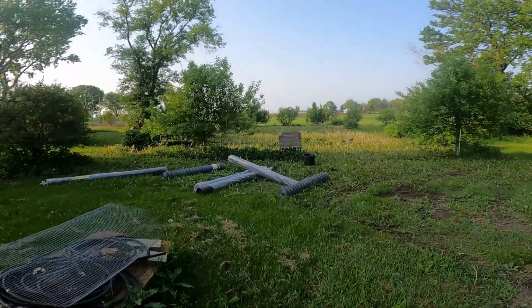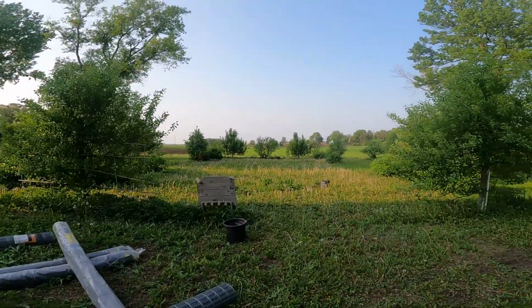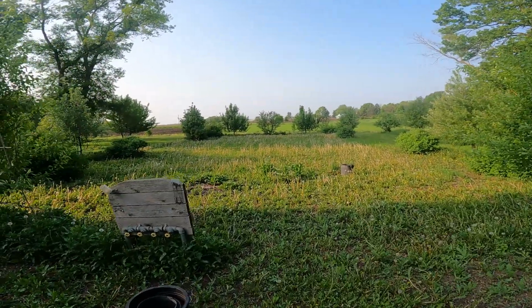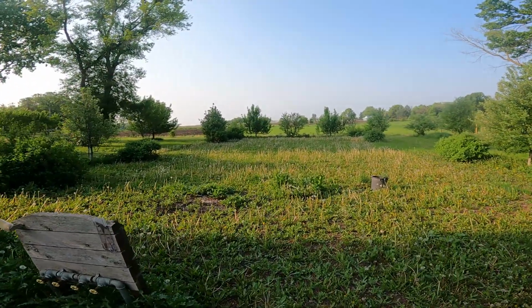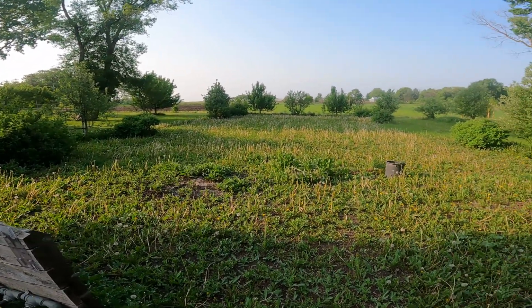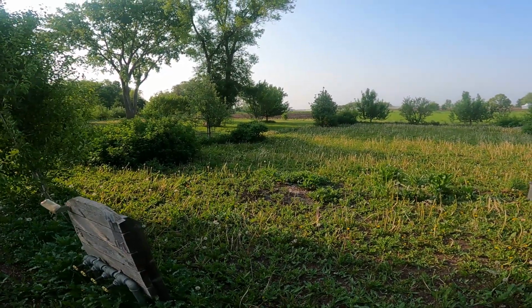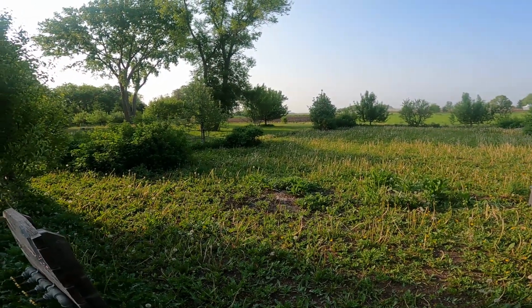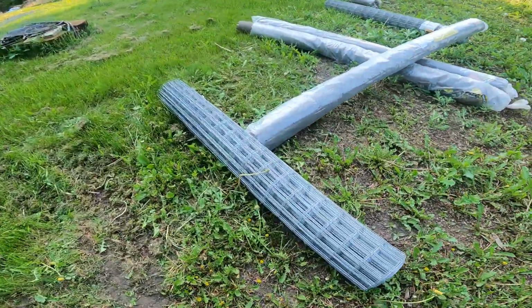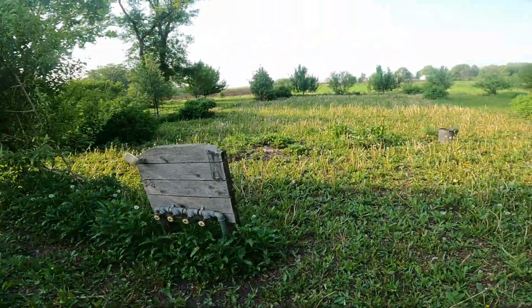Anyway, let's go in here. This is the area here. I'm gonna put a big fence up around the outside of this to keep the deer out. So I gotta dig holes for all the posts, set all the posts, and then start building the panels to put on the fence. And we're just gonna use 2x3s and this fencing right here, and you just staple it right to it.